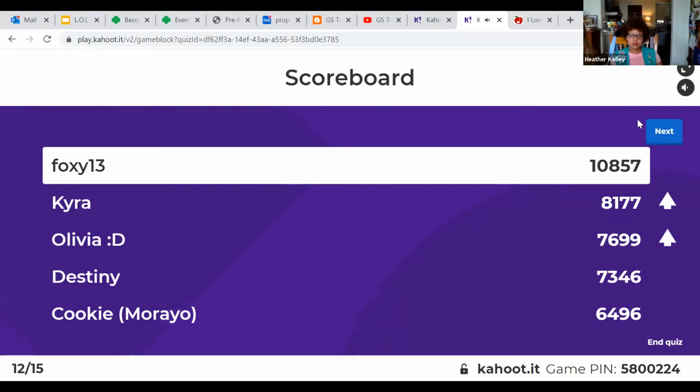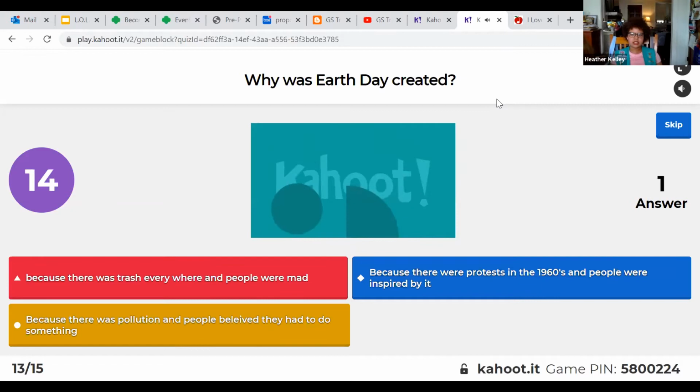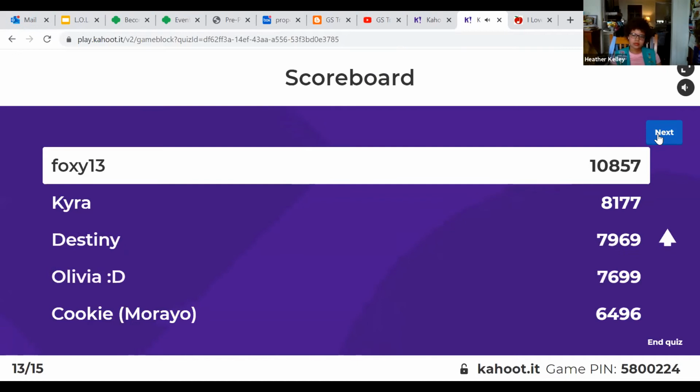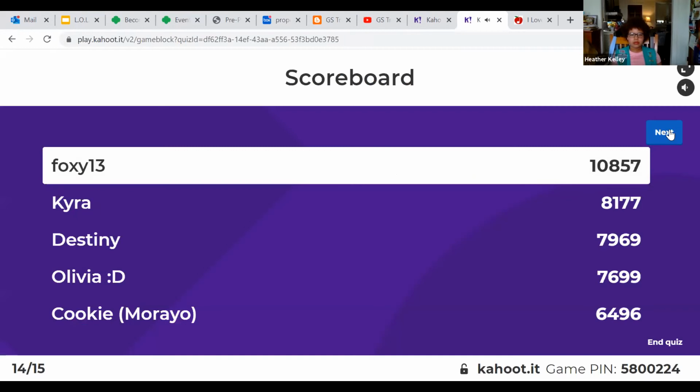Why was Earth Day created? Because there was trash everywhere and people were mad. Because there were protests in the 1960s and people were inspired by it. Because there was pollution and people believed they had to do something. The correct answer is because there were protests in the 1960s. In what country was the first Earth Day held? The USA, France, England, China. The correct answer is the USA. Someone said China, maybe two.